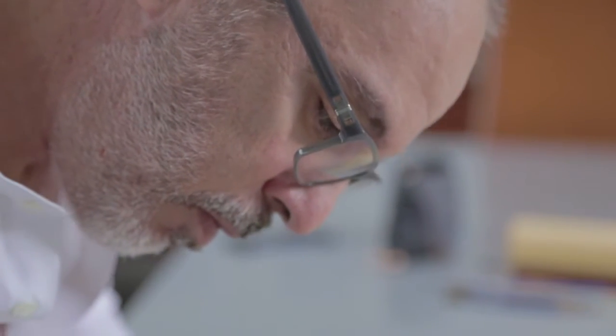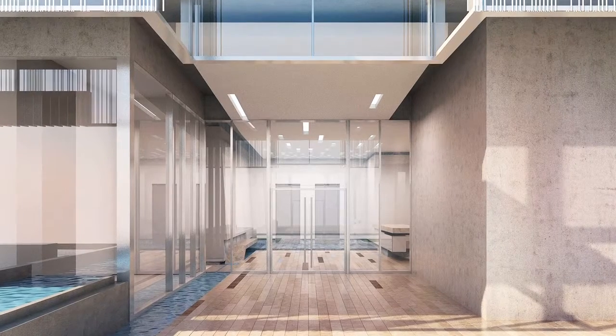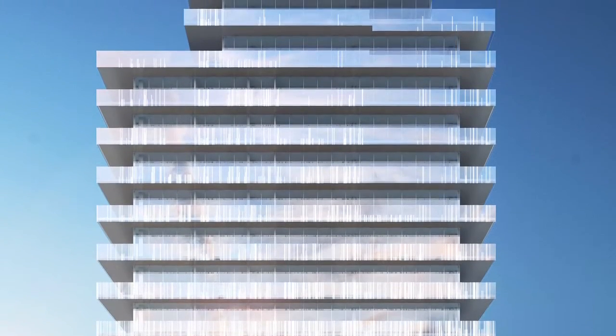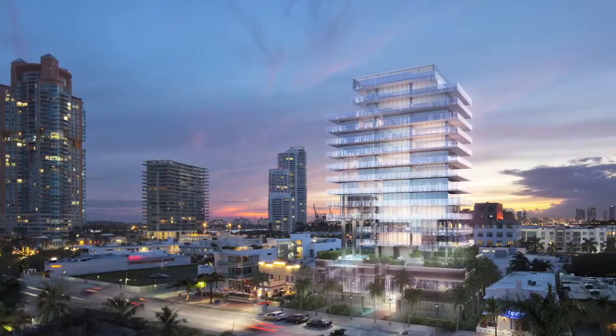This film is about a building called Glass. In some ways, it doesn't need a voiceover because by the time it's finished, these 10 custom-built homes that merge seamlessly into the Miami skyline will speak for themselves.